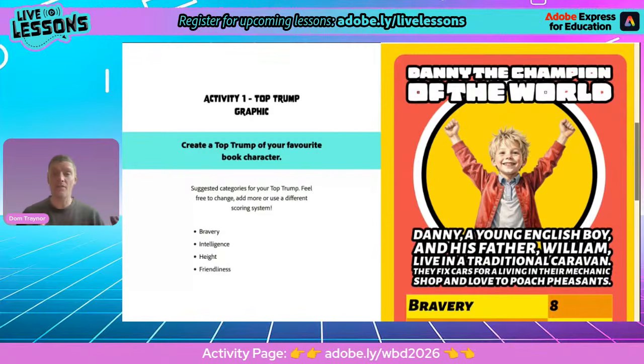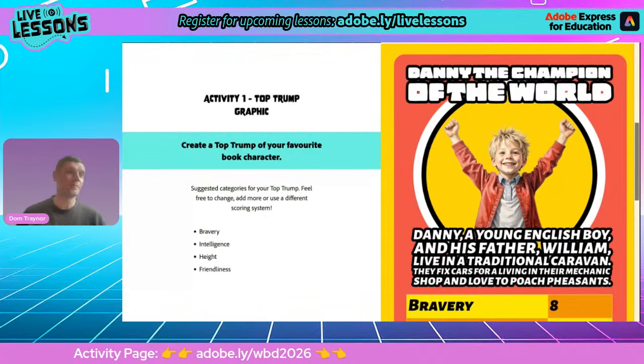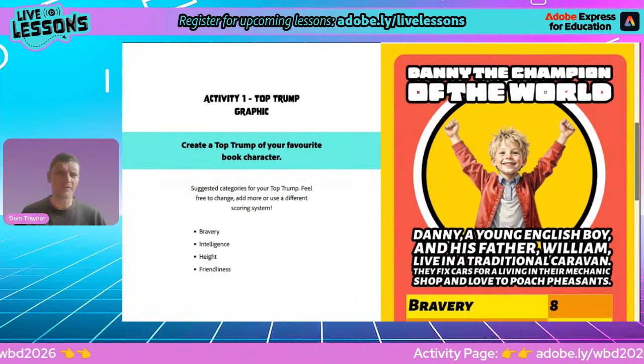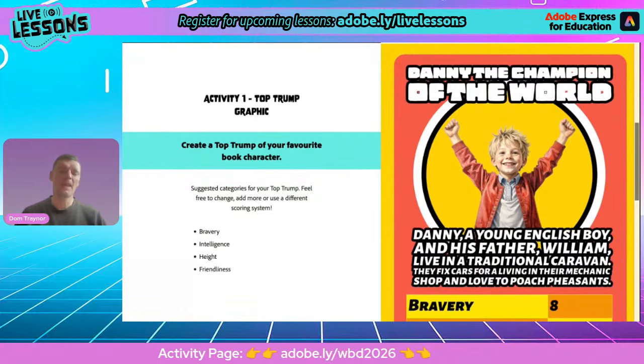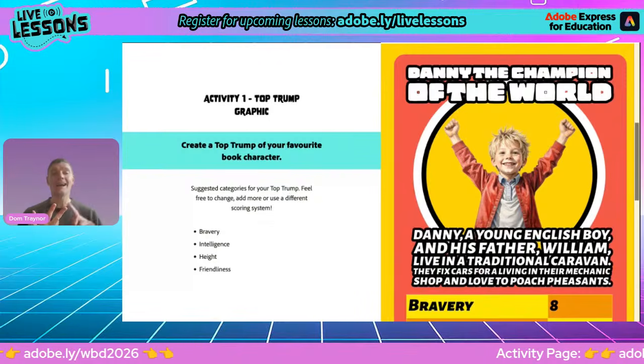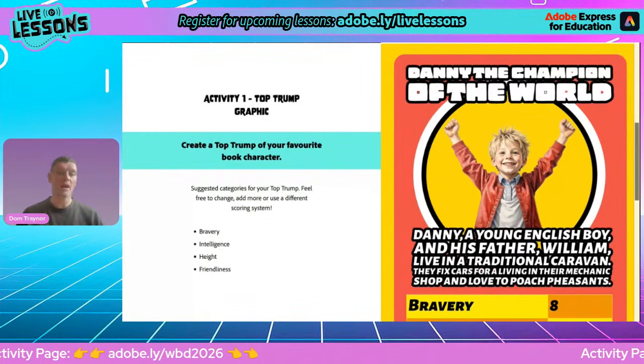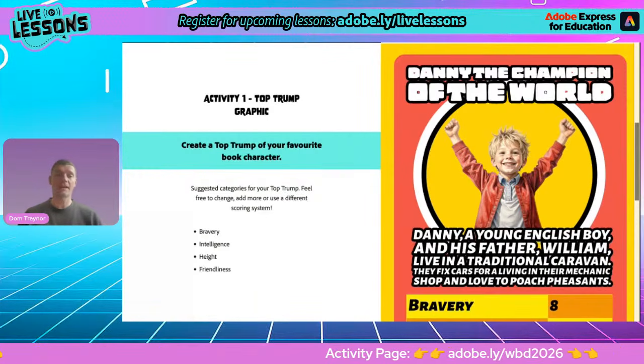And I think try and get a variety in the class. Some people do villains, some people do heroes, some people do characters that you almost have completely forgotten about. Suggested categories for your top trump. You can change these, that's absolutely not a problem at all. But I've done bravery, intelligence, height, and friendliness. I did height because sometimes that could be a really good one for getting random characters to win categories if you're going to play each other. Because you can print these out and play each other. Wouldn't that be fun? Yes, it would.